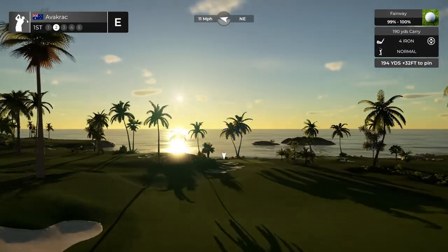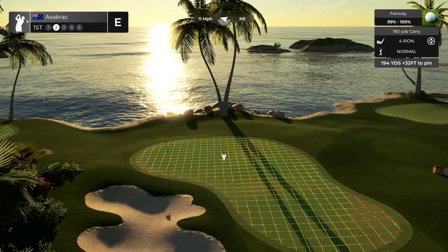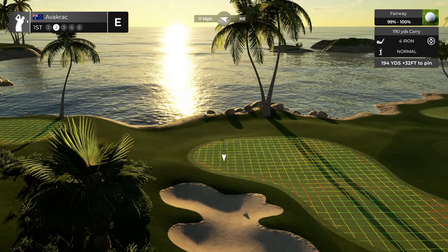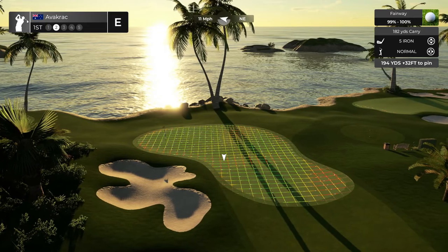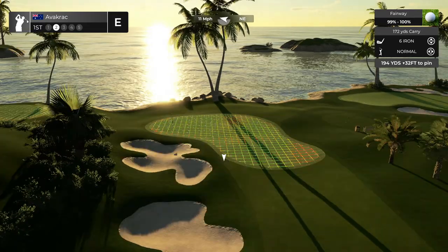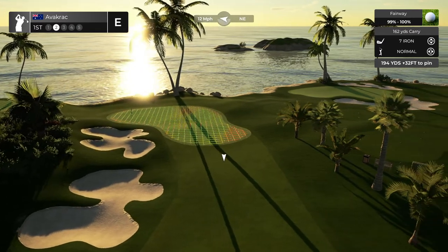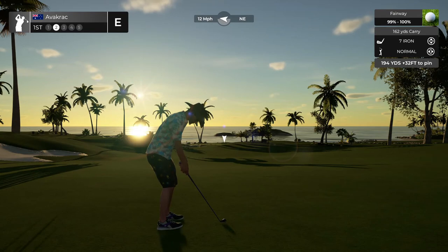Alright, 194. 32 down. Again, we got that wind. We're gonna probably have to use some of this break over here, maybe. So we're gonna bring it round. Oh, what did I do there? Alright, 4 iron. 6. Probably coming with a 7, maybe? 7, bit of low loft. We have that wind.